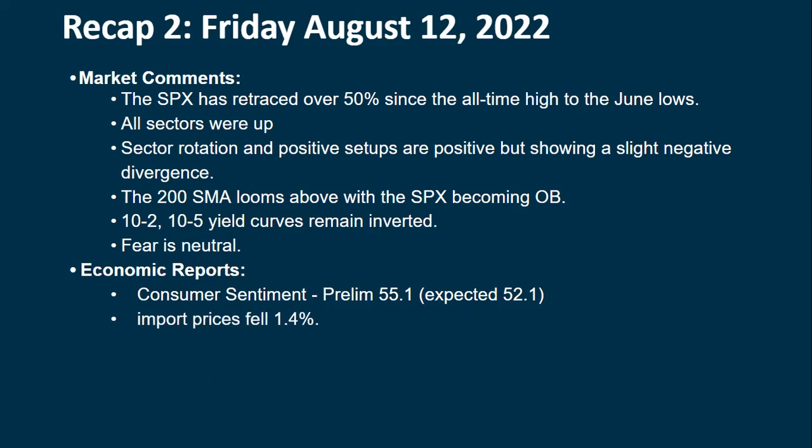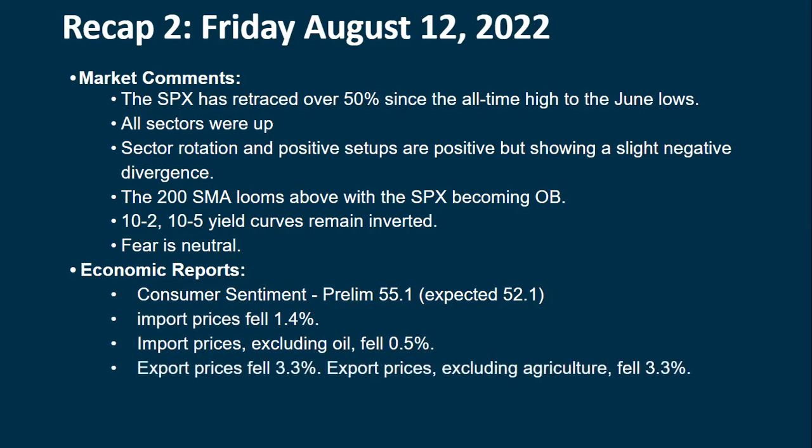Import sales also fell 1.4%. That kind of ties a little bit into the inflation area. Import prices, when you take out oil, fell 0.5%. Export prices fell 3.3%, and if you take out agriculture, they also fell 3.3%. So we're seeing a decline right now in some of the inflationary things that we pay attention to.